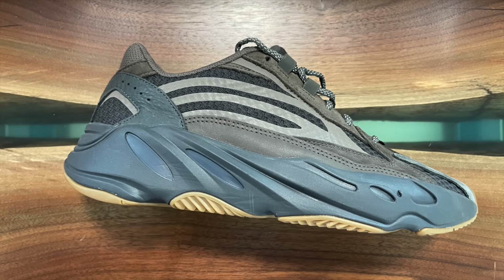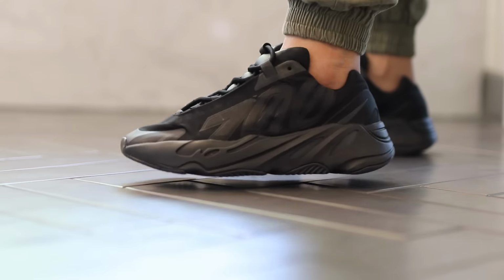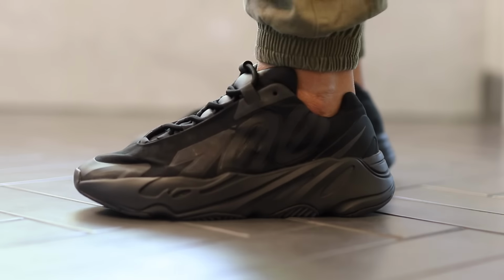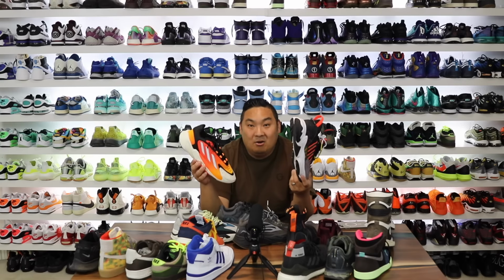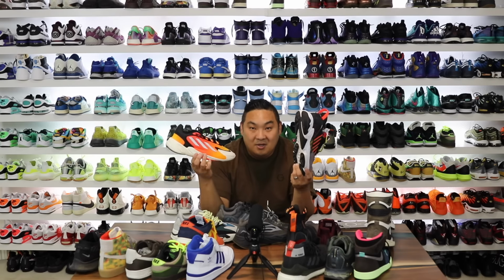The retail on the 700s was $300 back in the day. They do have the 700 minivans, as I always call them, but they're not as good as the regular 700s, to be honest. The materials are terrible comparatively. These are better alternatives than the Yeezy 700 minivans, to be honest, in my opinion.